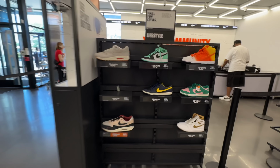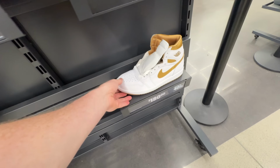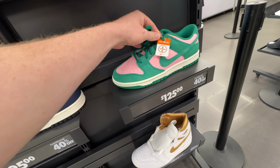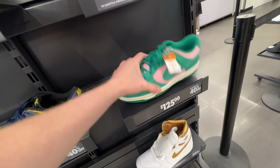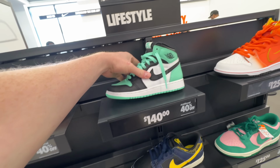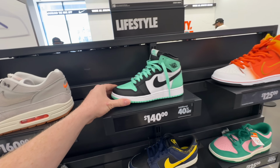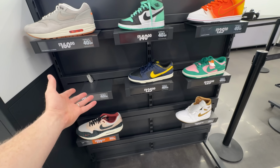Let's see what they have in the leftover section. We've got some Air Maxes for 119, big size. We got some Jordan 1 white and golds. Ooh, what are these? Color Migration. Huh, okay, well, pink and green. Dunks, we got some blue and yellow. We got the green glow ones and the Halloween Dunk Highs. Wow, nothing really I want, but interesting to see what's sitting and what's been returned.